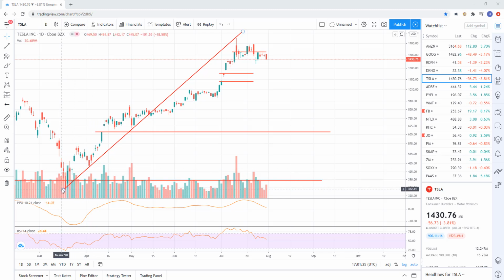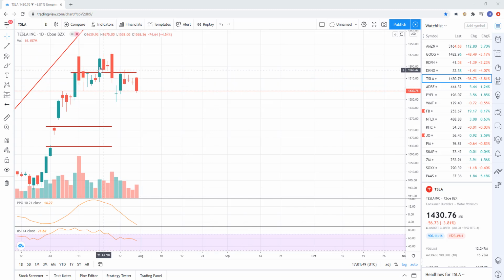Here's what I see. On the daily chart, you're coming off the March lows. You have a reaction here. You have a reaction here. And then you broke that support, but it wasn't impulsive. And then this thing just ramped straight up and did a full back test of that trend line right here. And that was it. So that's your first back test. It was rejected. And now it's just going sideways to down, basically.